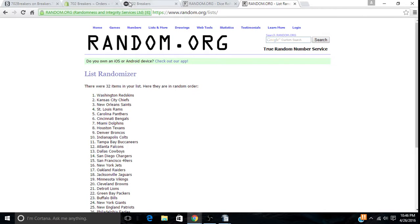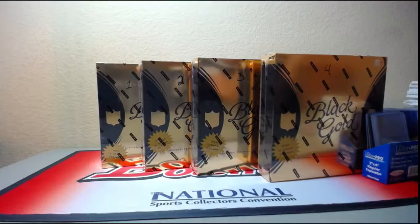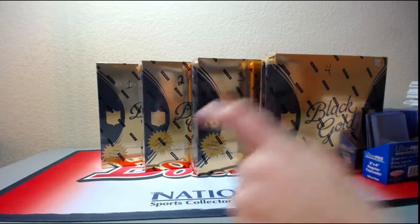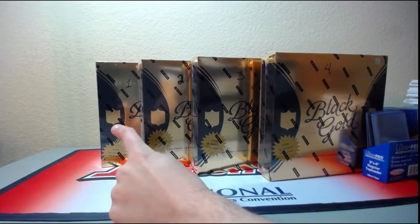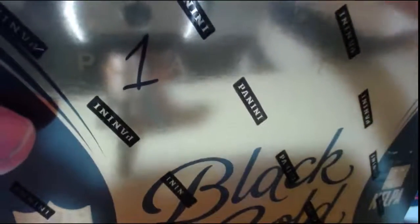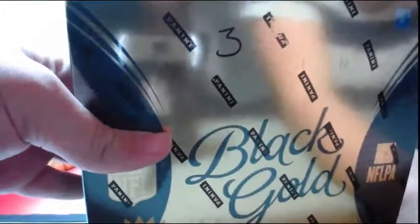4x4 man gets box one. Who's two? Louis the Lumberjack gets box number two. Three is Radical Paul. Four is Jared. All right, cool. You can show them that they're numbered now. So that's how that'll go out. Number one, 4x4 man. Two is Chiefs, Louis the Lumberjack. Three is Saints, Radical Paul. And four is Rams, Jared.